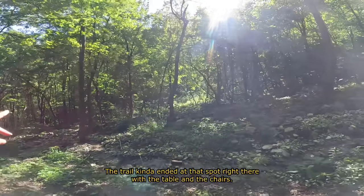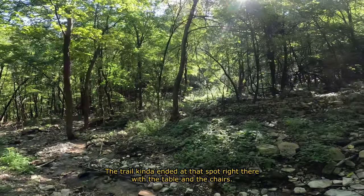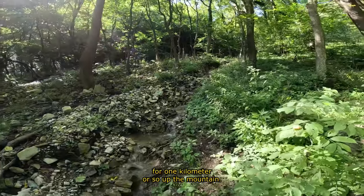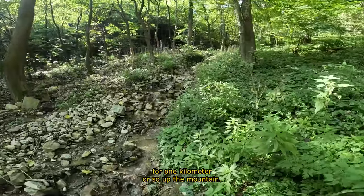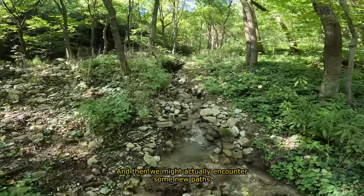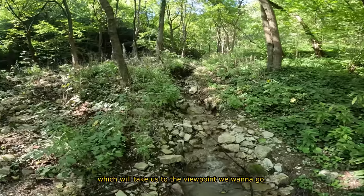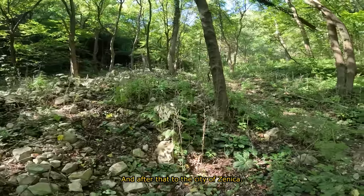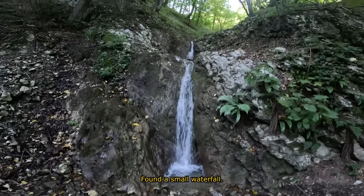The trail kind of ended at that spot right there with the table and the chairs. So now we have to just follow this river for 1 kilometer or so up the mountain, and then we might actually encounter some new paths which will take us to the viewpoint we want to go, and after that to the city of Zenica. Found a small waterfall.